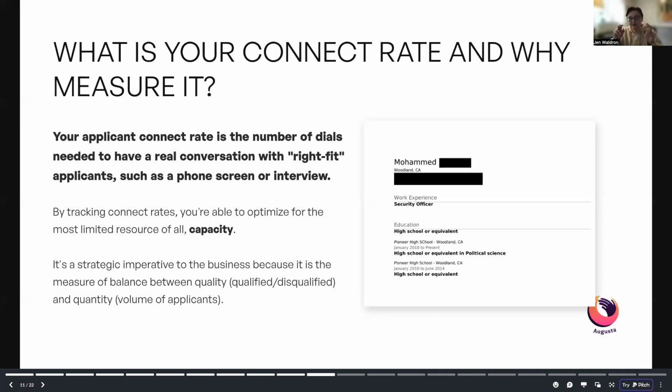The resume that you're looking at on the right for Mohammed is taken from a job board, a pretty common job board that people use. And if you can imagine for a minute, your recruiter getting 20 of these people, where literally all they've told you is that they went to high school. On this, it says they went to high school twice, which maybe they did. And they worked as a security officer sometime, we don't know when.